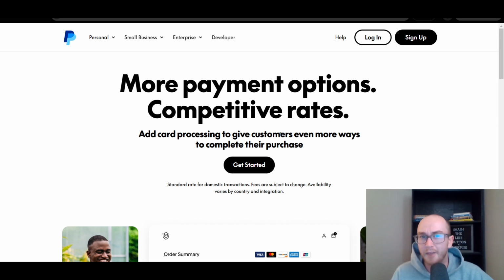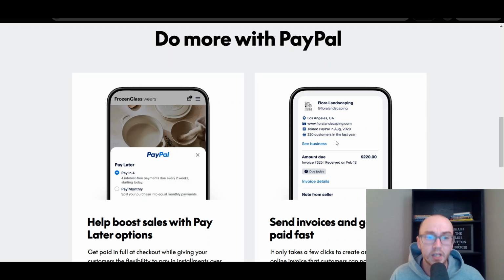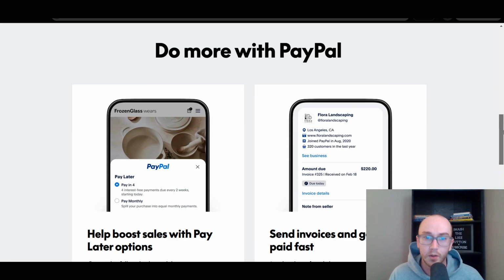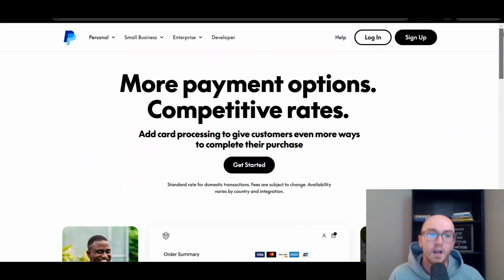They do have a little bit heftier fees for that, but at the end of the day, it's better to take some sort of payment than no payment, and a lot of people do use PayPal in general, so it can be a very trusted and easy platform to get started with for processing payments. They do also have PayPal Pay Later, which can be a really nice feature if you want to offer installment payments for your customers and things like that.